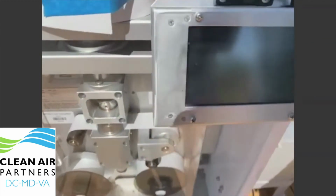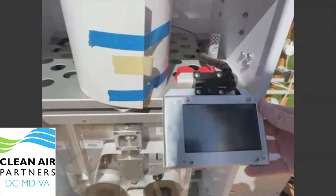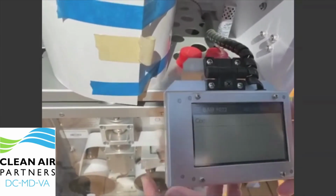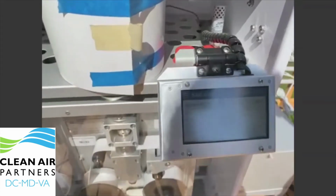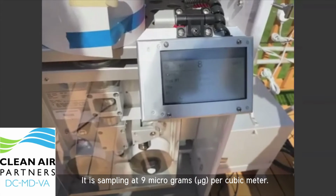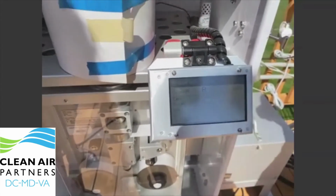It looks like 9. Right. Yeah, make it a little bit brighter. This is like the sleep mode. What's the data for today? So it's sampling at 9 micrograms. So that's what it's telling us. This is just the flow and the ambient temperature.